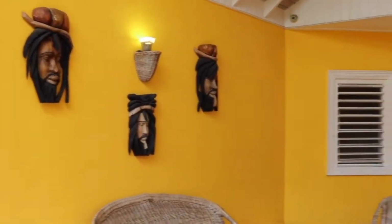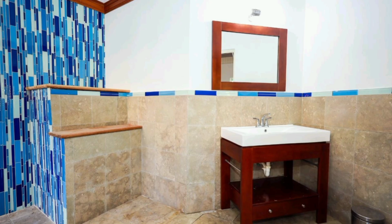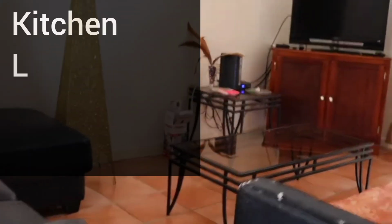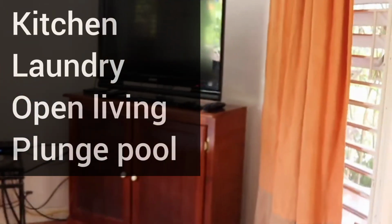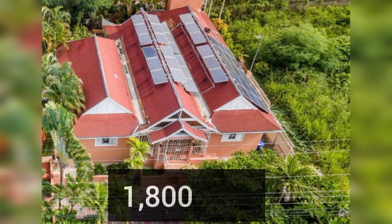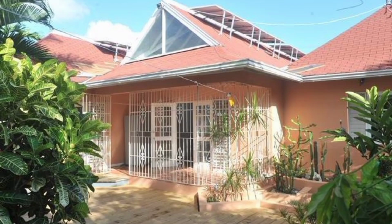Also being sold is the adjoining four-bed, two-bath owner's bungalow, lot 244, which features its own kitchen, a laundry area, an open living space, and a plunge pool. The bungalow spans approximately 1,800 square feet and is ideal for merging with the villa or as a separate income unit.